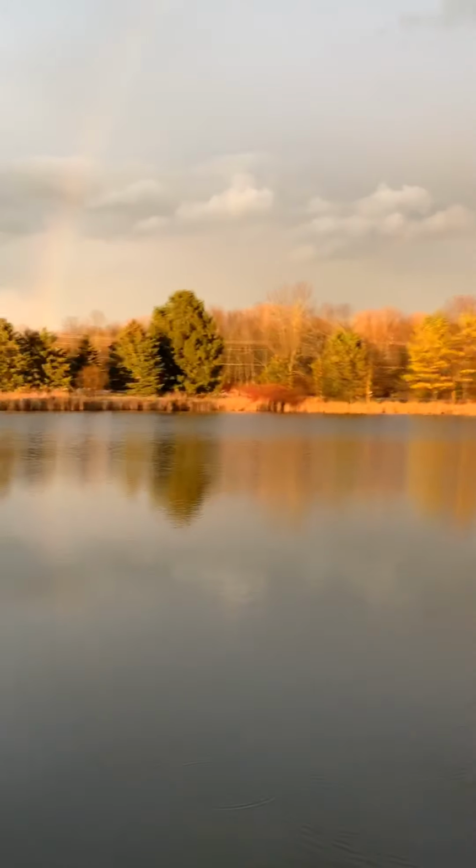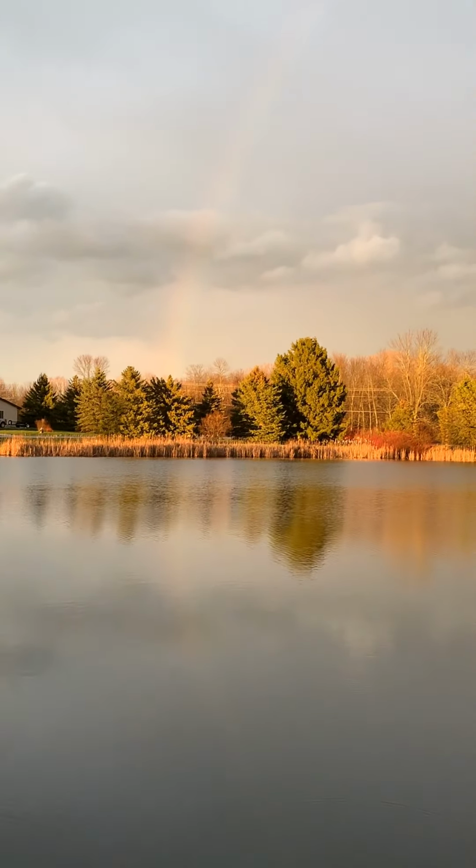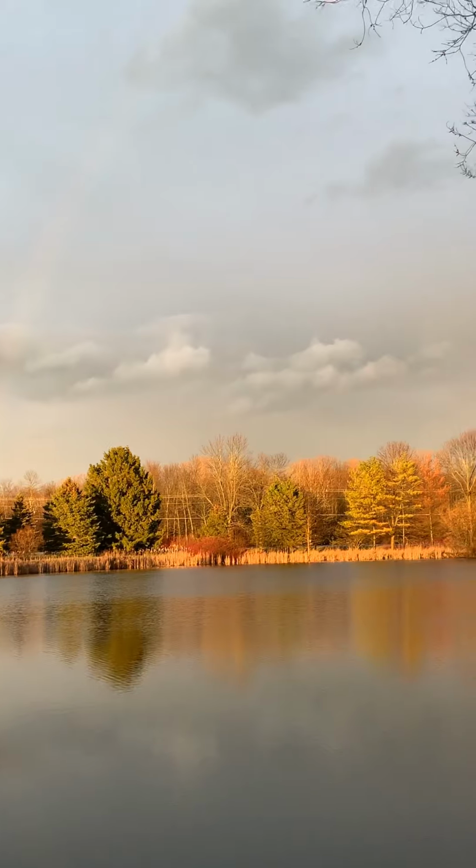There it is again. And the rainbow's almost gone because the rain has pretty much stopped. It's just a drizzle right now. So while we were exploring when it was nice outside today, we found another area that had some better footprints that I thought maybe I'd show you.